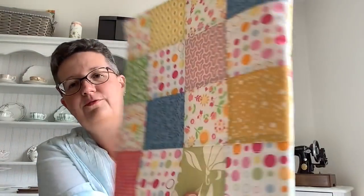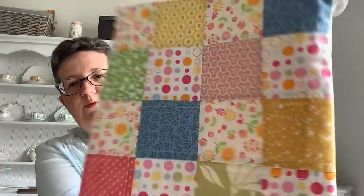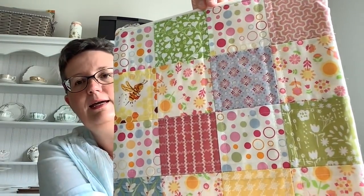So these are 3.5 inch squares, front and back. They're laid out in a 4x4 formation. I use Laurie Holt's suggested method for managing my leftover materials, which is to cut things into manageable squares.